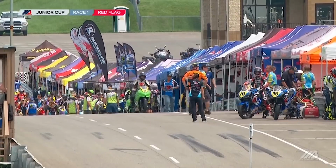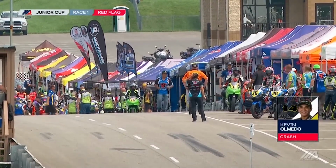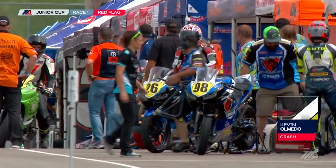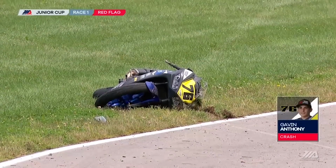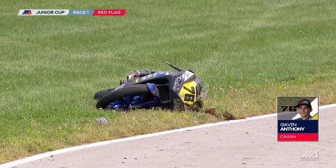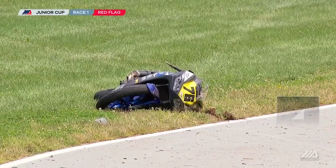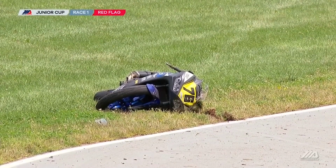I could see Kevin run over to Gavin, it looked like. And we'll just have to wait and see. So under red flag conditions here, we had 5 to go. So they're going to back it up, so it's 6 to go. And there's Gavin Anthony's bike. Gavin, of course, out of Ohio on the Attack Performance Heron Compound Racing machine. So one of the closest races for him, and we've seen him lead races this year.